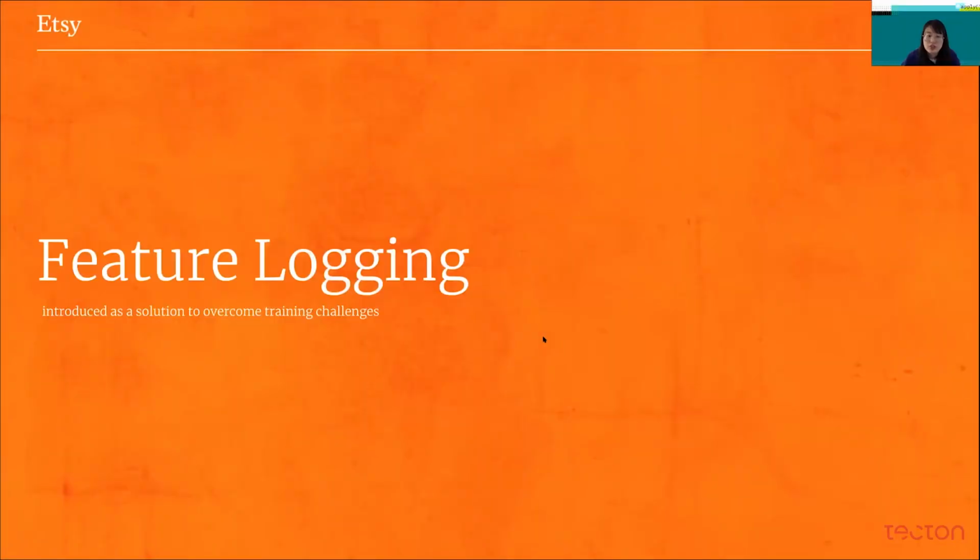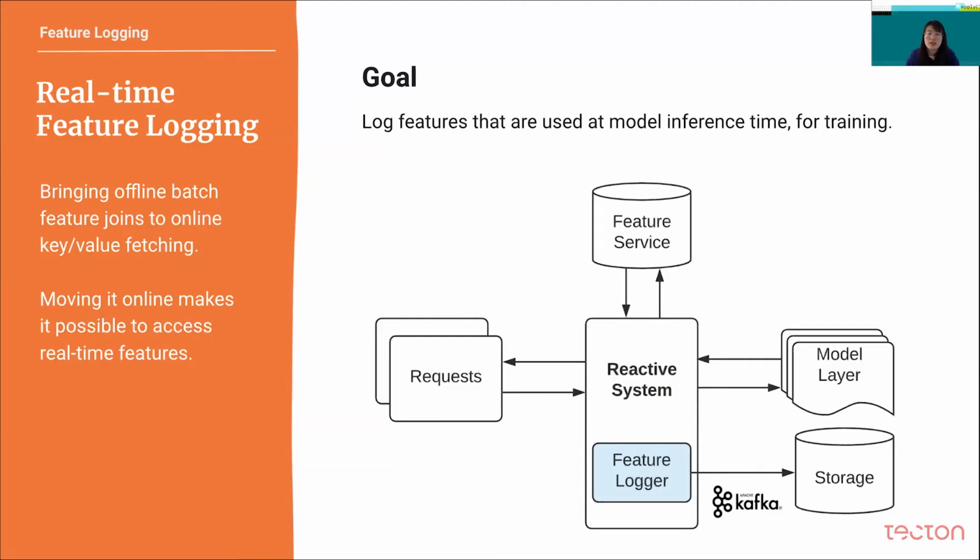So we introduced feature logging as a solution to overcome those challenges. The goal of feature logging is to log the exact features that are available at inference time to train our models. By logging features in real time, we brought this offline batch joining process to online key value fetching. Moving it online makes it possible to access real-time features. This ensures we record the most accurate real-time information available at the time of inference. Being able to do this in real time also enables us to get real-time training data, which Aakash will talk about the applications of later.